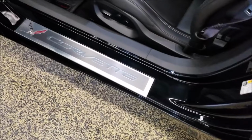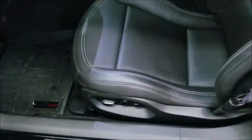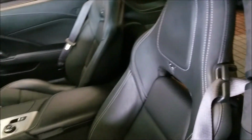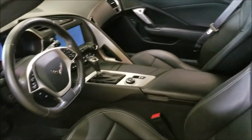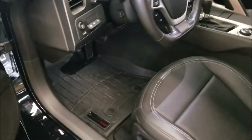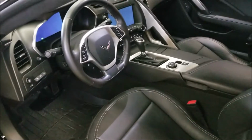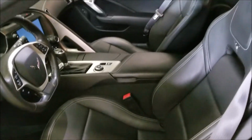You see the door sill, not scuffed up. Take a look at this seat. Also very nice shape, no wear to it. Again, with a little over 4,000 miles is what you'd expect. They have added the WeatherTech formed floor mats, and it also has it in the rear cargo area.